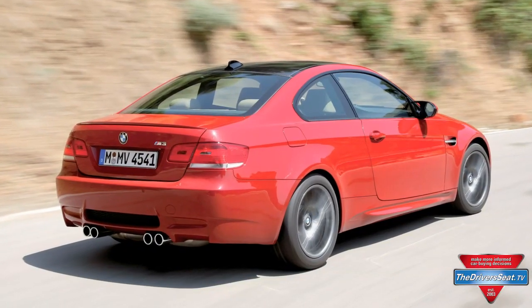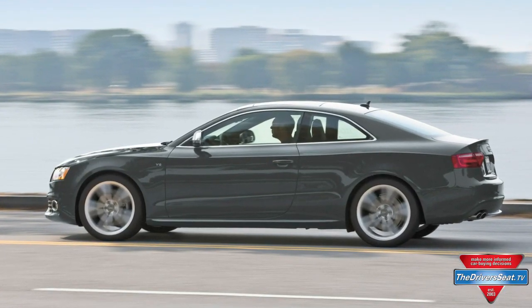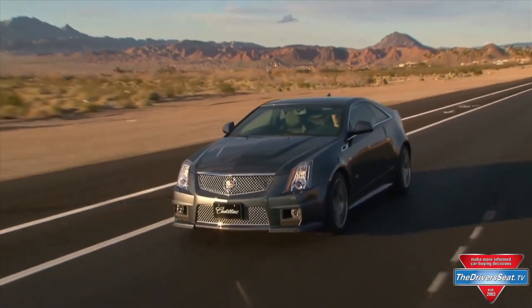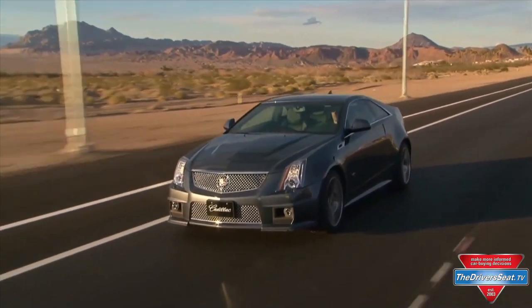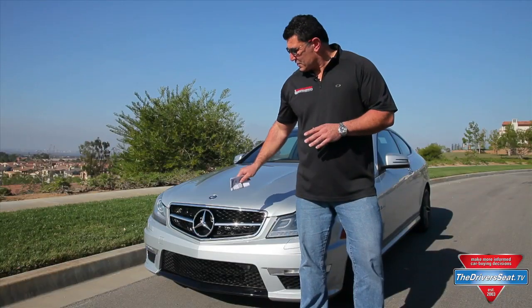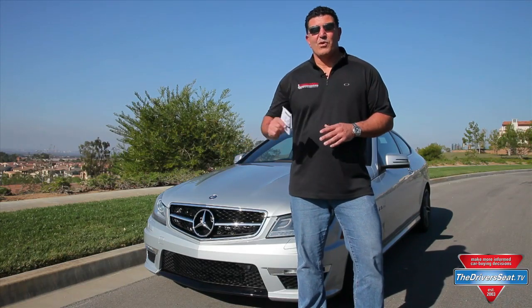I also think it's the most sophisticated. M3, sorry, but a little bit of a toy car. Now the S5 is definitely sophisticated, but it just doesn't have the credibility that BMW and Mercedes has. CTS-V, a lot of power, kind of American heritage, but not exactly the European chops to compete with the rest of them. But this car here, Mercedes-Benz C63 from AMG, number 1 on my list.